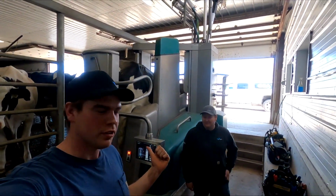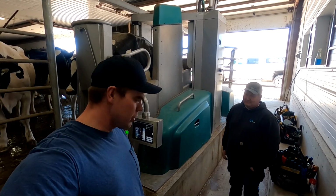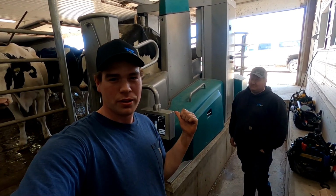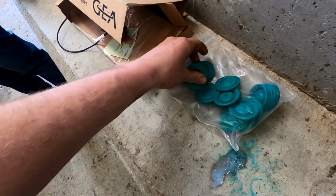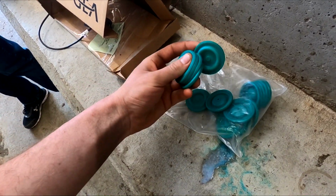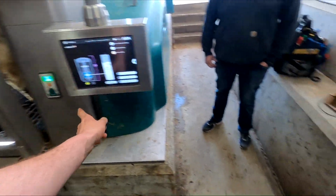So this is robot number 2 right here. They already finished servicing it. If you guys saw my last video where I changed out a diaphragm, these are exactly what they all replaced with stronger, whiter ones. And that all goes in there. They switched out the diaphragms.